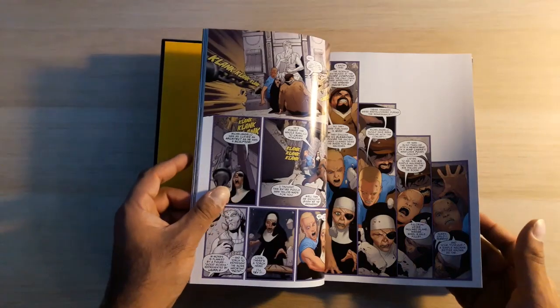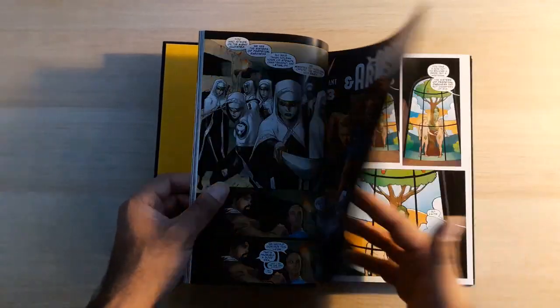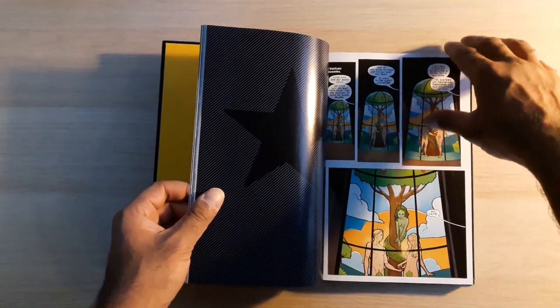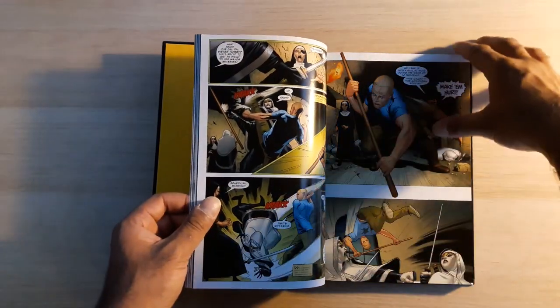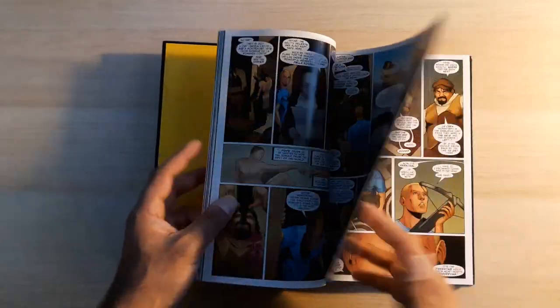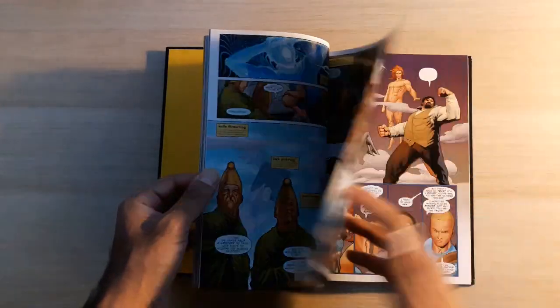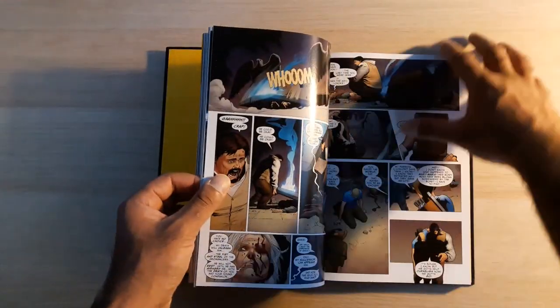And Armstrong, of course, has been around for about 5,000 years. He drinks, he fornicates, he does drugs, and so in that sense they're a very good contrast to each other. Armstrong being super strong and immortal, Archer being very, very human, but incredibly talented, with an incredible prowess at basically everything. So those are the first four issues.